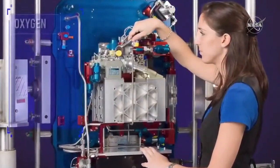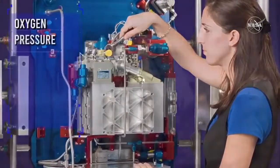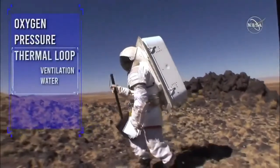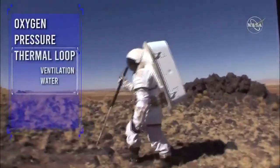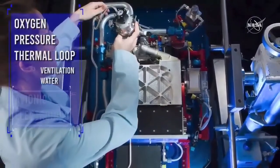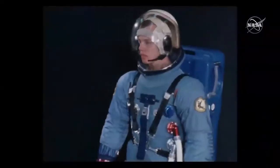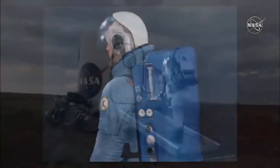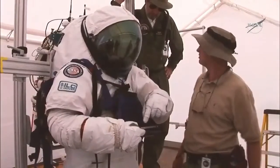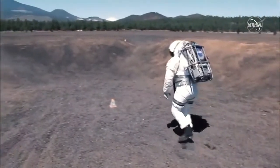So it has oxygen stored as pressurized gas for breathing, pressure regulators that regulate the oxygen pressure inside the spacesuit, and then a ventilation loop and a water loop that we call the thermal loop that provide trace contaminant and carbon dioxide removal from the breathing environment and also cooling for the crew member and the suit, onboard avionics and electronic systems. While the PLSS has been on previous spacesuits, this improved version will offer new technology, greater control of its systems for the astronaut, and longer life for each EVA, allowing more exploration.